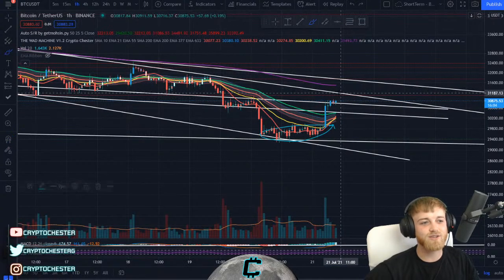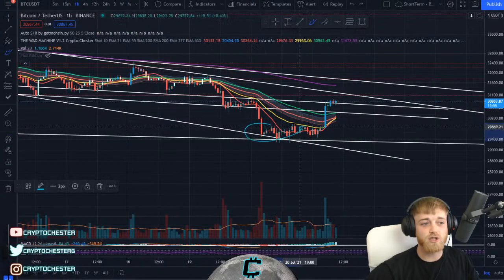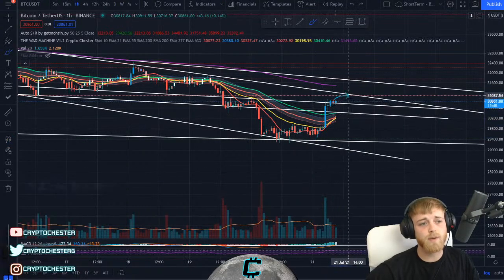So that's another reason why I think we are going to come up to this 31,100 zone, because that's going to be another perfect stop loss point for people who got in short around these zones here, for the bigger term time frames. So at this point in time, I do think this is a bull trap, and I do see us curling over.